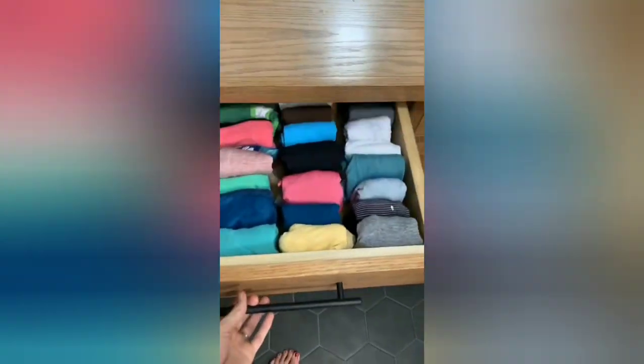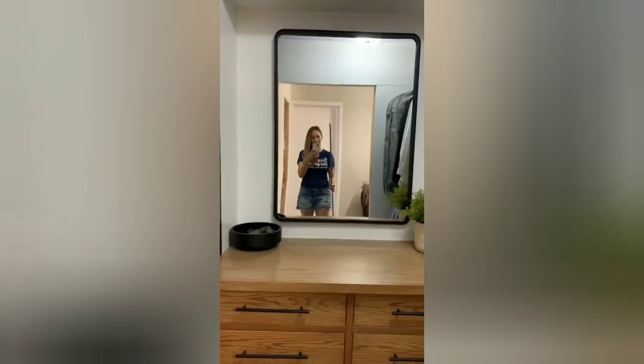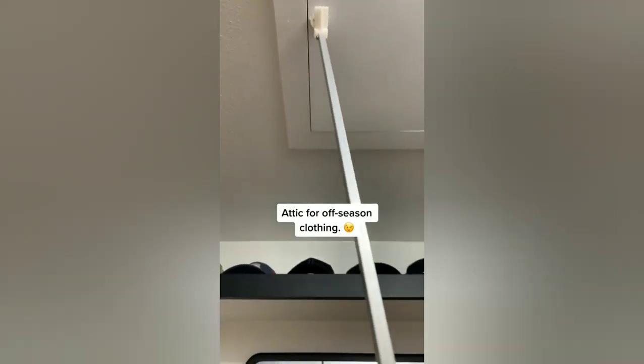More t-shirts and workout clothes are organized in these drawers and also in another dresser in our room, and if we run out of space down here, there's always the hidden attic entrance for seasonal items. You can see how I built this closet and the before in my feed.